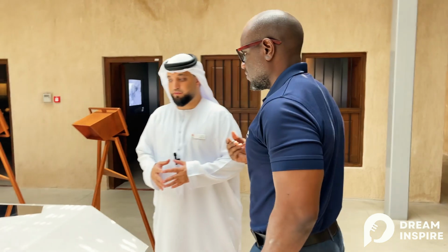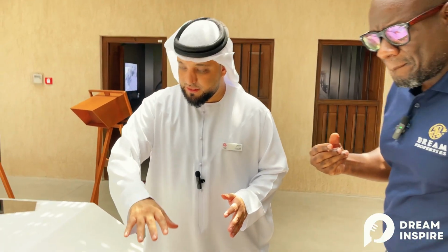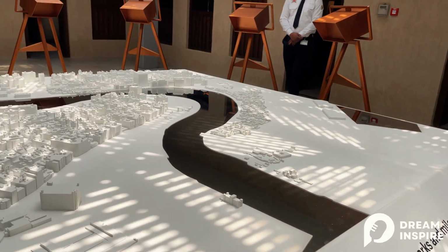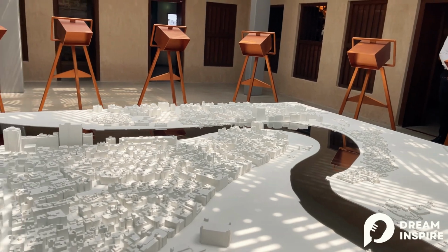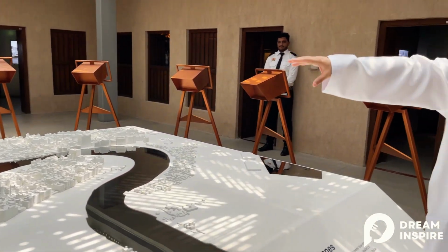So I'm going to take you inside here to have a look at what we have. We are in one of the sections inside the Creek House, and this place talks about the Dubai Creek vicinity. Here you can see where the creek is. This is the entrance of the creek. The creek goes in from the Arabian Gulf, and it goes inside till Ras Al Khor, the head of the creek over there.